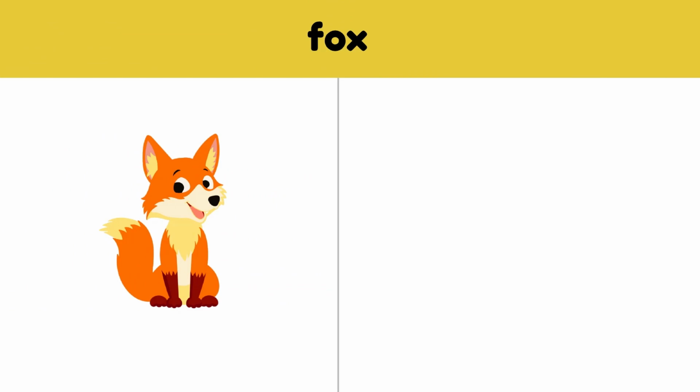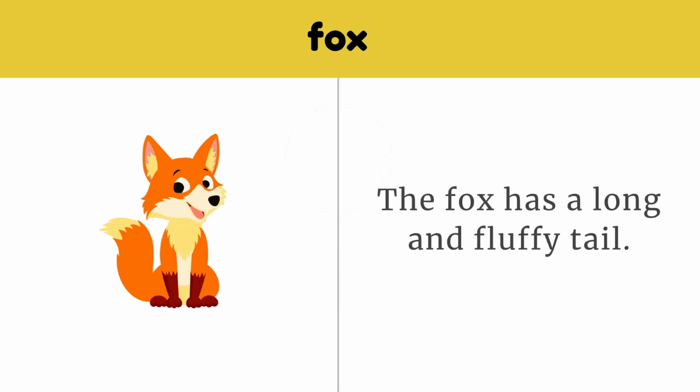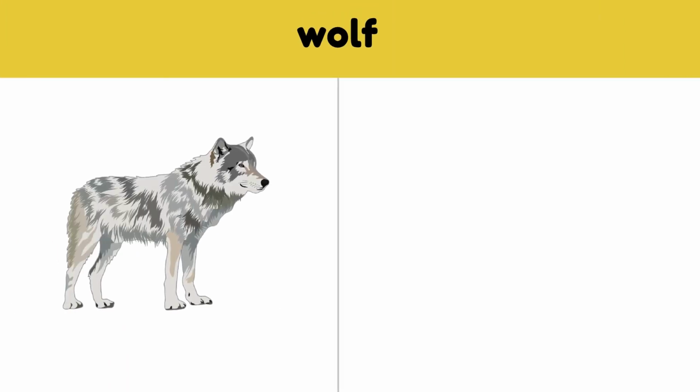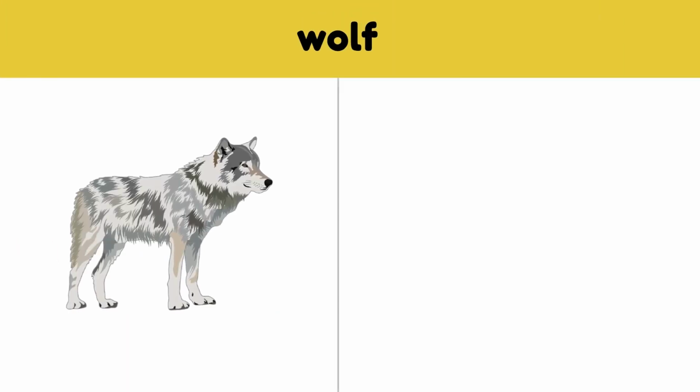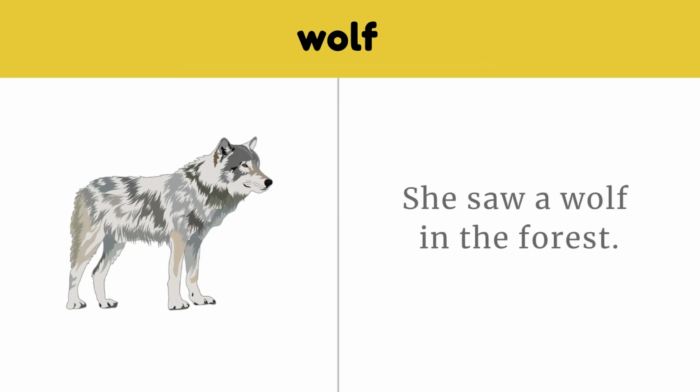Fox. The fox has a long and fluffy tail. Wolf. She saw a wolf in the forest.